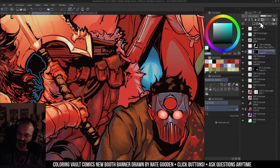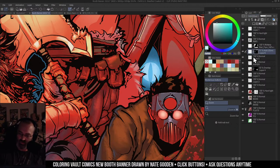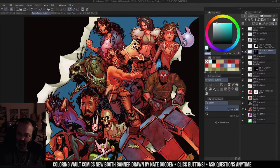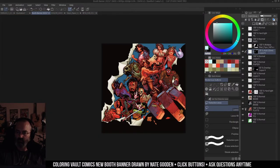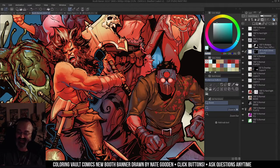Glow Dodge. What is... Ooh. Some wacky colors in here. Oh, that's nice. Add glow. Yeah, that is way too strong. Good grief, that is a strong effect. Incredible. Looks like the moon behind the red anise. It kind of does. Yeah.